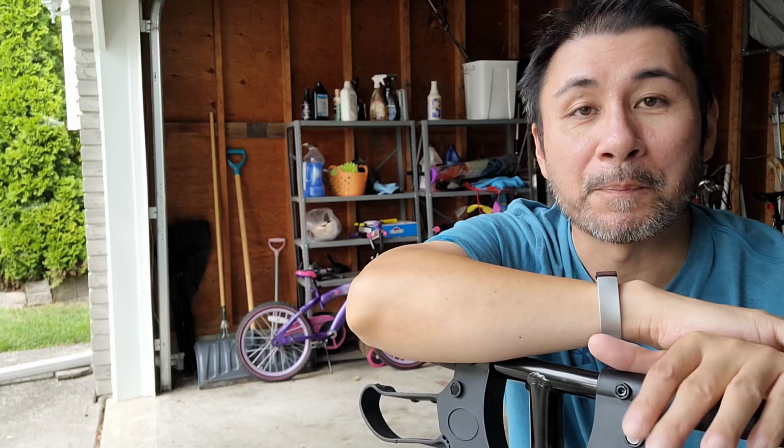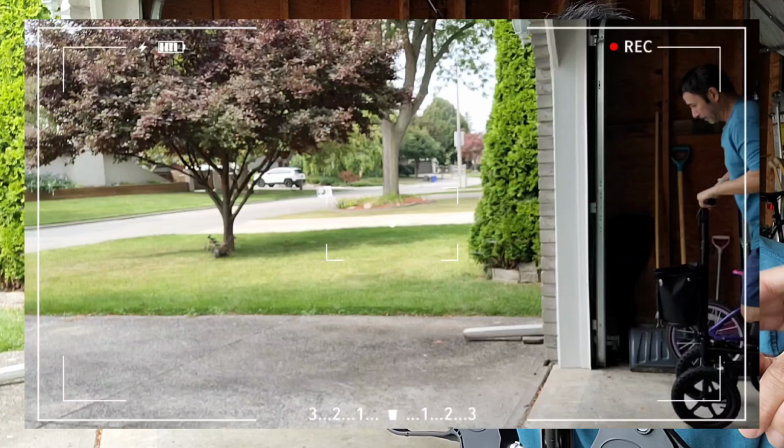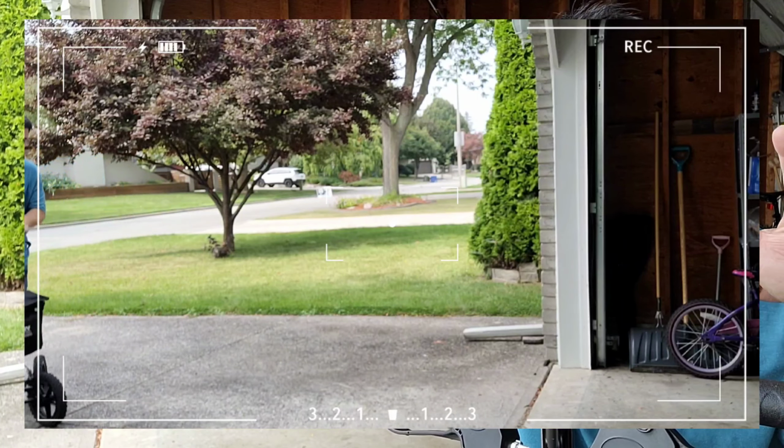So here's my knee scooter. I'm just currently sitting on it, but I keep it in the garage because it's a little bit too rugged and big to be indoors. Not that I couldn't use it indoors, but since I have the knee crutch, my own crutches, and the boot, I'm pretty sufficient indoors. So I usually use this for outdoors.